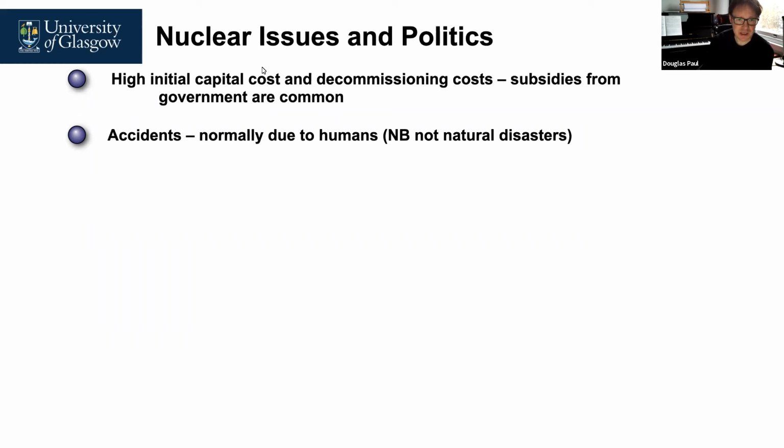The other thing is that the building, the running and the decommissioning can end up being 140 to 150 years of lifetime. And that's very difficult for private companies to invest because very few humans will actually survive the length of the plants running. There are accidents, and the accidents release nuclear materials. And those nuclear materials and radiation are dangerous and hazardous to humans. So what I should say is all the accidents to date have been due to humans. None of the accidents in nuclear power stations have been related to natural disasters.